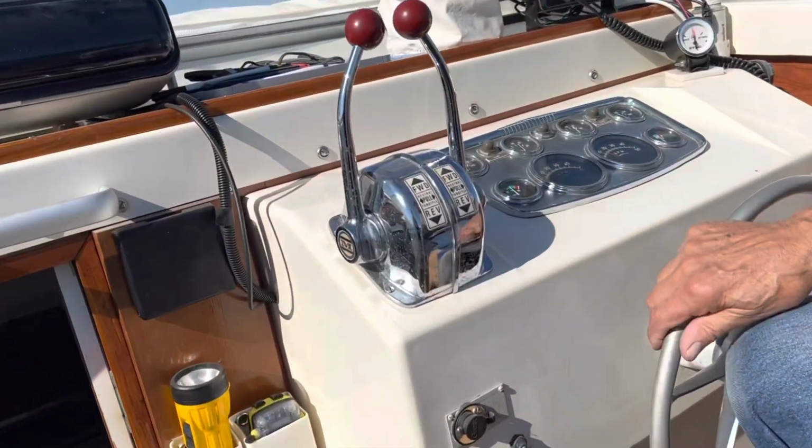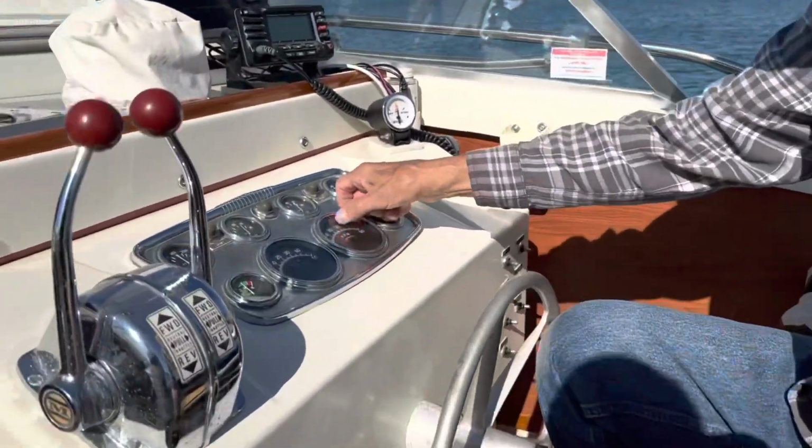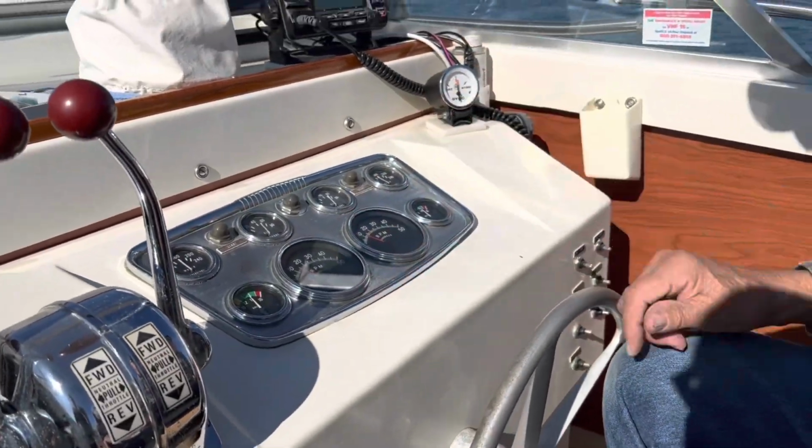Normally cruise at 2,800 or so, or 25, 26. Okay. If you want, you can take it right up to your cruising speed.